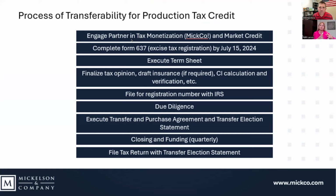In our space, what we do is help facilitate the process, from having a credit generated from one of our clients, finding the right buyer, and working through the steps to ensure that credit is appropriately transferred and our client is paid the proceeds. We go all the way from marketing the credit to closing the transaction and funding, ensuring our buyer has a quality credit they can use on their tax liability. There are many steps, and so the process is still highly relationship driven.